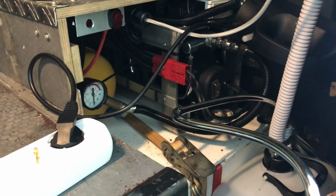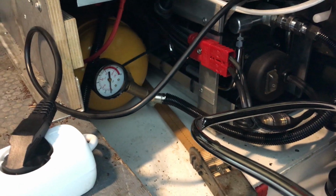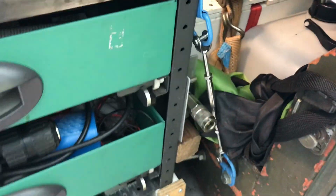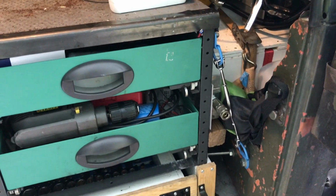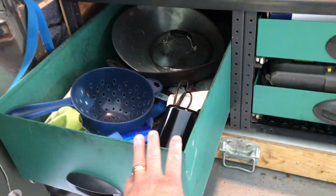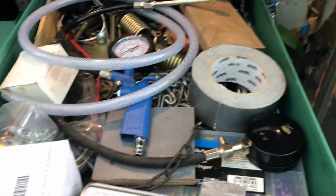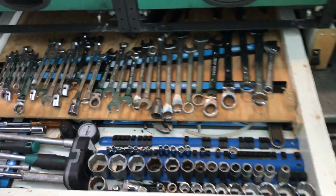And there's a compressor, actually it's 2, and a small 7-liter tank with outlets, one in the back mainly for tools or inflating kids' toys, and one on the side for the tires. And these are old boxes from some kind of working vehicle, camping stuff, tools, spare parts, and at the bottom there is mainly the hand tools and some more spare parts.